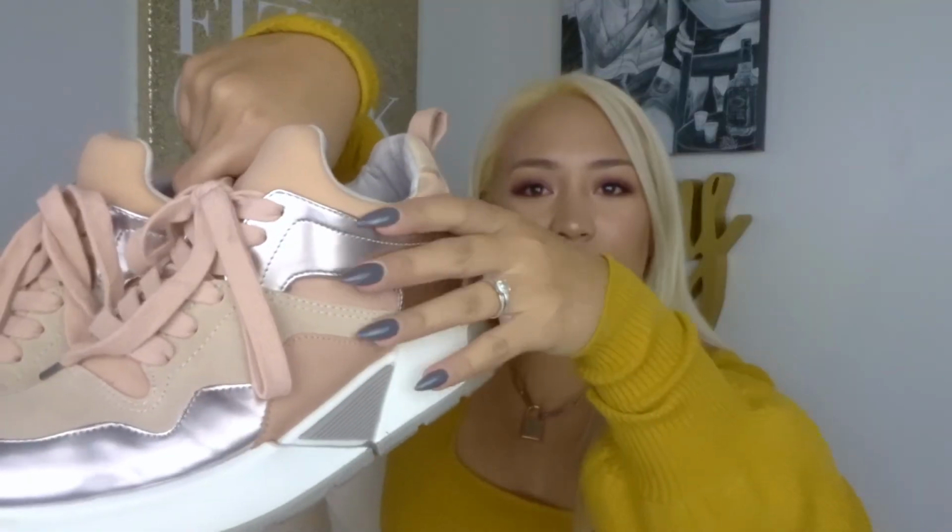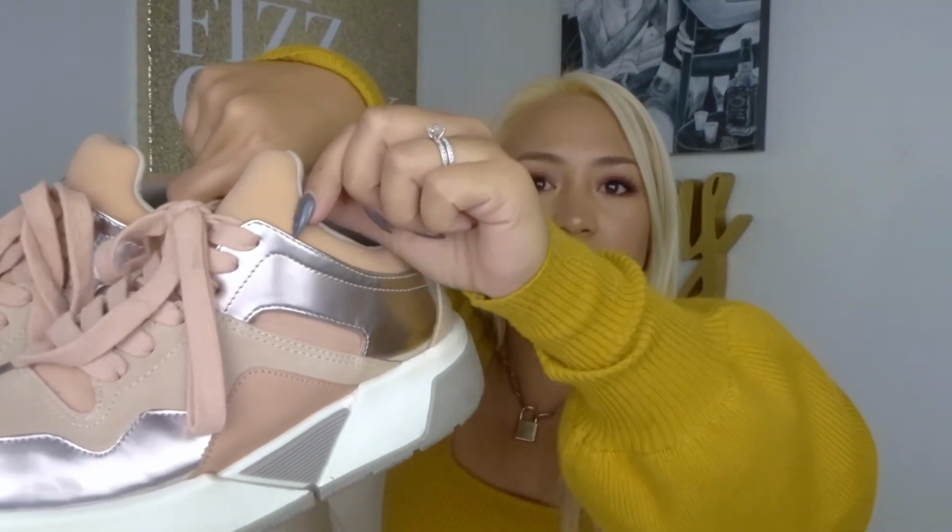But a really weird thing that tripped me out on these is the fact that they're all one piece. You guys can see, this tongue is not separate. So it's literally a pair that you just slip on. So you never have to untie it, and it just fits very snugly around your feet. And because of that, they do run a little bit small. I got these in a size 6 and they fit my size 5 feet absolutely perfectly.